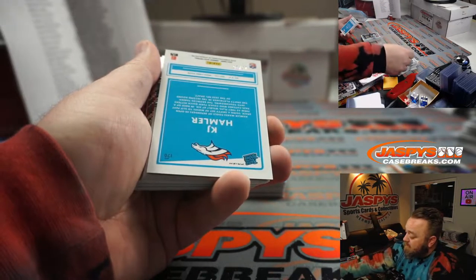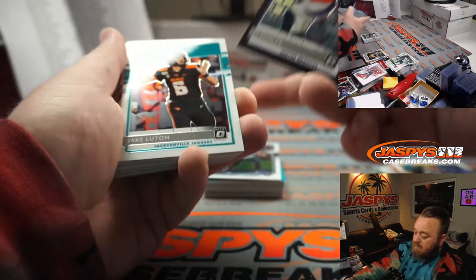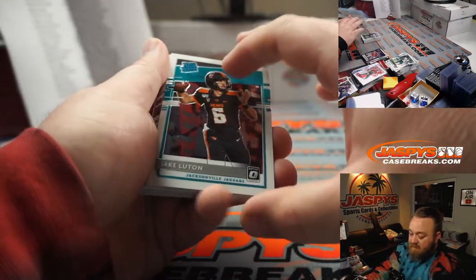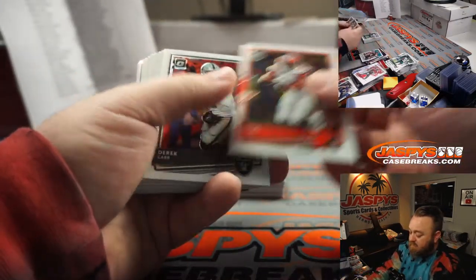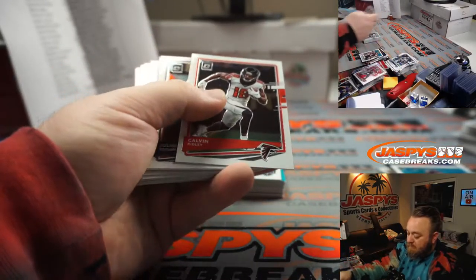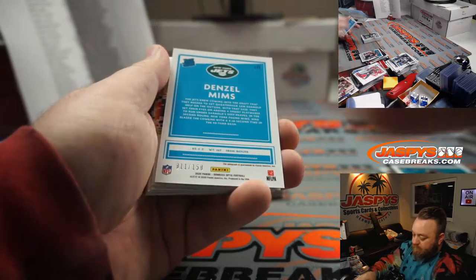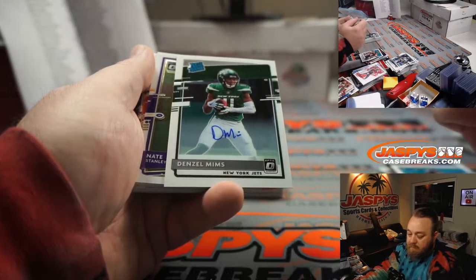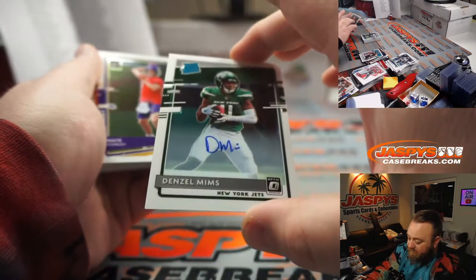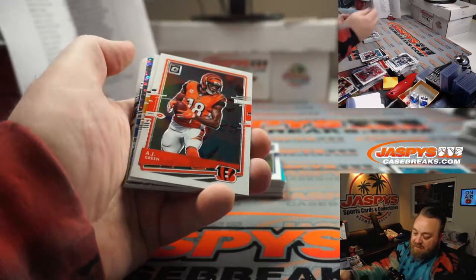KJ Hamler out of 25. Is this our auto? Nope. Denver Broncos, John Dineen. Jake Luton for the Jaguars, Garrett Knowles. Jordan Brooks for the Seahawks, Tyus Pop. Denzel Mims, rated rookie auto for the Jets, Mark Bissett. That is numbered 11 out of 150. Jersey number hit. Nate Stanley for the Vikings, Mark Bissett.